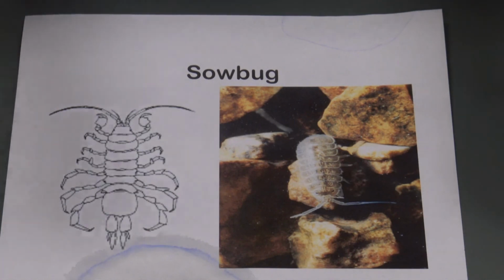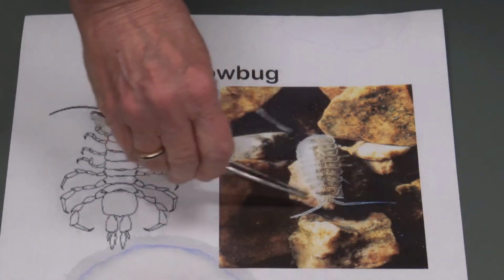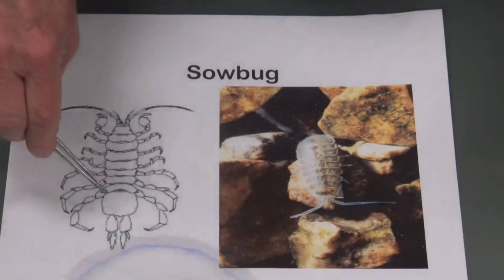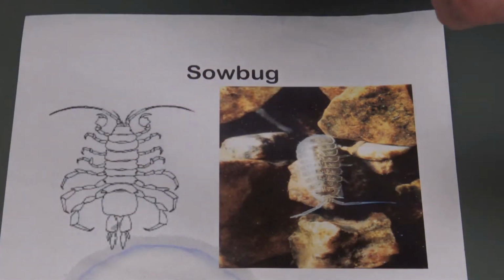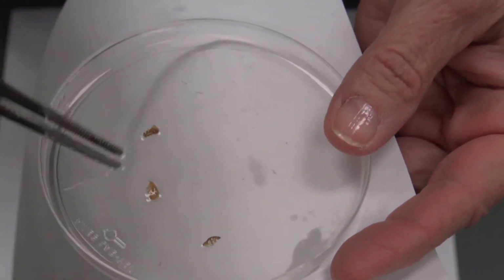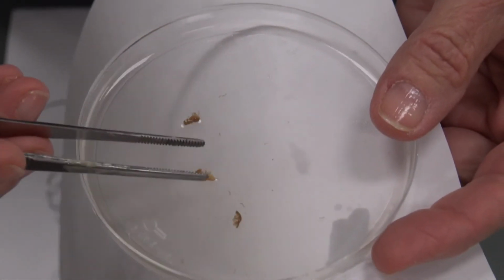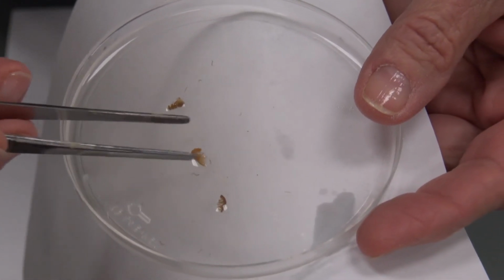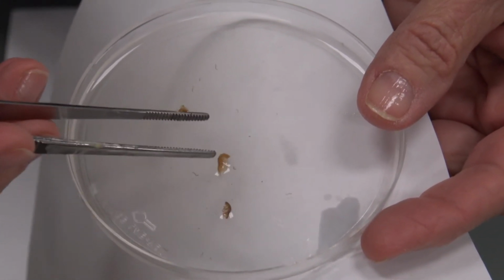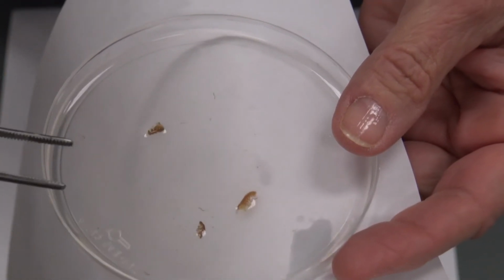Sow bugs, we kind of consider them like the roly-poly of the aquatic life. They have this kind of armor over them. And you can see their 2 little back tails when you look at them. You can hopefully see there are a couple of little tails here in the more elongated body.